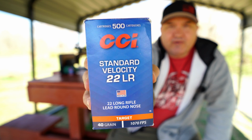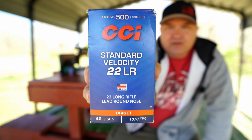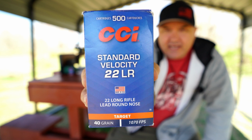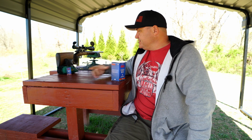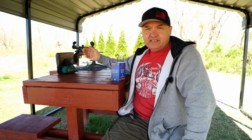This is a 500 round pack of CCI Standard Velocity 22 long rifle. This is a target grade ammunition. This is not CCI's competition ammunition. That would be the green tag. Rated at 1,070 feet per second. And I've already got a box of these open. I always start with a clean bore. Then I fire 25 rounds of the ammunition that I'm testing to practice with and to also season my bore.